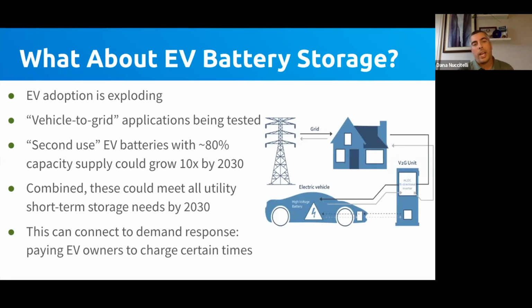And on top of that, we're also getting more EV batteries reaching the end of their life, but at the end of their life, they still have significant capacity, potentially something like 80% capacity in these old batteries. And so you don't want to just waste that battery capacity. So what you can do is collect them and put them together. And then you have potentially some battery storage that you can connect to the grid and connect to a solar facility, for example. And so there are estimates that the supply of old used EV batteries could grow 10 times by 2030 as more and more EVs reach the end of their lifetime.